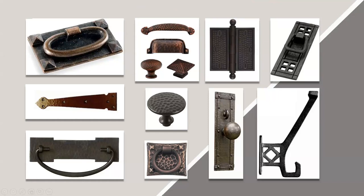Also during this movement, ornamental objects, jewelry, enameling, metalworks, and ceramics were all influenced greatly by the arts and crafts movement. Metalworks became the key craft of the movement. There was what was called arts and crafts hardware, as seen in these images: bell pulls, strap work, drawer and cabinet pulls, hooks and hinges made of mostly iron, black iron, copper, and brass.